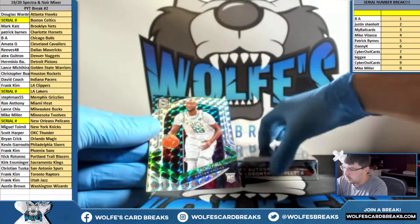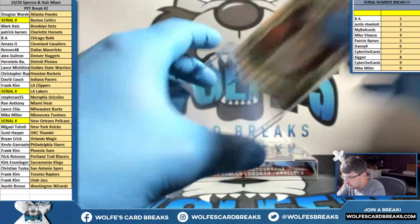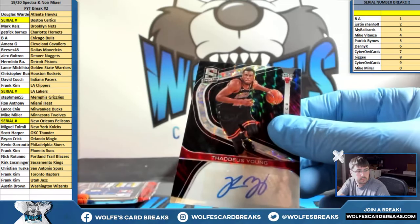Tacko to 49. Celtics are serial. It's card number 42 out of 49. That'll go 2 spot. Culver, rookie. Thaddeus Young, 4 out of 49 for the Bulls. Yeah, I thought Lefty had him.